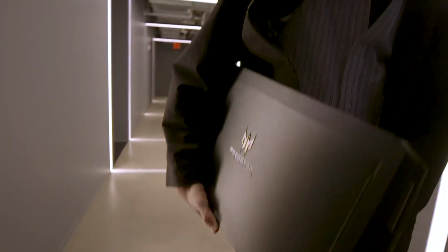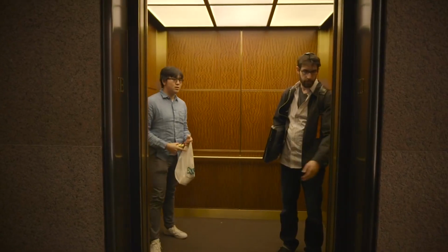If you're a regular computer user or even a serious gamer, there's still no reason to consider buying one. And yet, I'm glad that something as ridiculous as the Predator 21X exists. Because as expensive and impractical as it is, it's nice to know that, at least at Acer, sheer overkill is still in style.